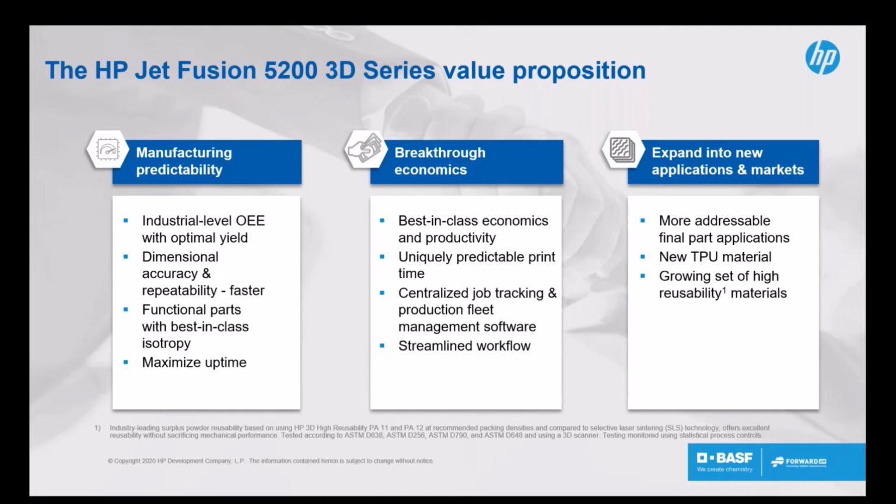Manufacturing predictability, what does it mean? It means that our printers will have predictable and consistent print time for any type of part. You will be able to predict the outcome of your parts, have confidence of repeatability on those parts, on mechanical properties, and also we have optimized the dimensional accuracy that we obtain with our technology.